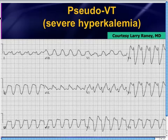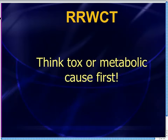But the key simple point that I want to leave you with here is when you see QRS complexes that are really wide, don't initially think of ventricular tachycardia. Consider the possibility of tox or metabolic problems. So RRWCT, really wide complex tachycardia. Think tox or metabolic causes first.